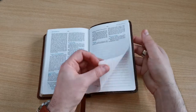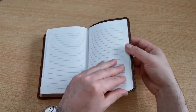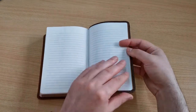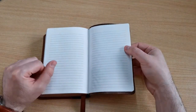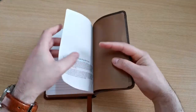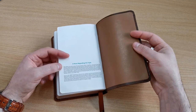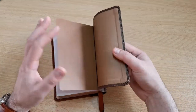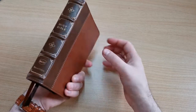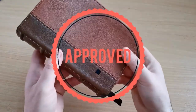Now, at the end of this Bible, after the book of Revelation, we just simply have 8 pages of back and forth of lined paper, which I really appreciate. And just a note regarding the typeface, which was done by 2K Denmark, especially for the New King James, which I really like. And that's it. That's pretty much all it is. It's simple, it's classy, it's portable, it's an excellent Bible.